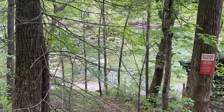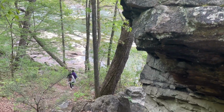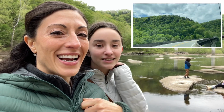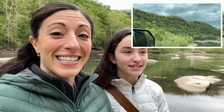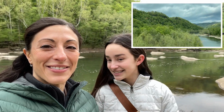I think we're getting to a good view. So we went across this bridge. We were driving to Cathedral Falls, and Sayla was like, look how beautiful this is. And then I saw a pull off and we decided to go for it. It's really cool. It's kind of a steep, yeah, treacherous.